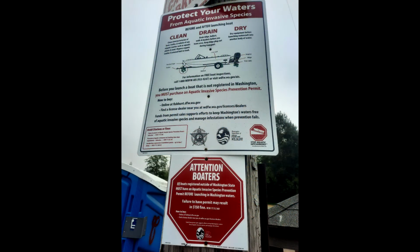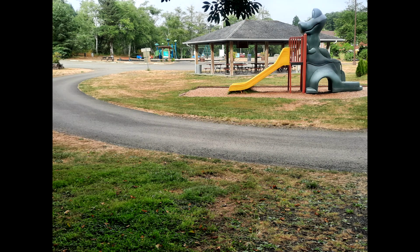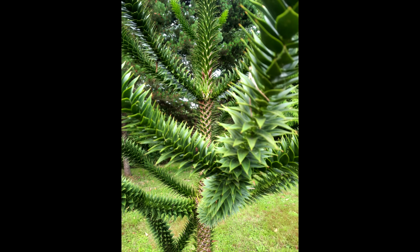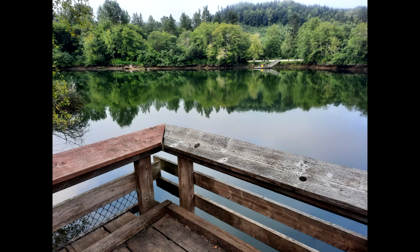Friends Landing has the advantage of being right on the Chehalis River, and you can either launch your boat on the river or on a small lake that is connected to the river. The campground has nicer restrooms, and their showers take quarters instead of tokens. The tent sites have no water or electrical hookups, but there are water faucets nearby. I don't think there is anything nearby that qualifies as a hiking trail, but there is a very nice walking trail that circumnavigates the little lake adjacent to the campground.